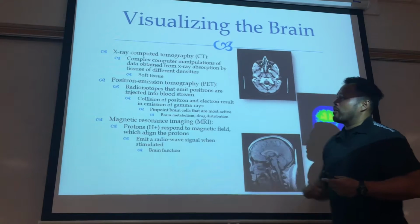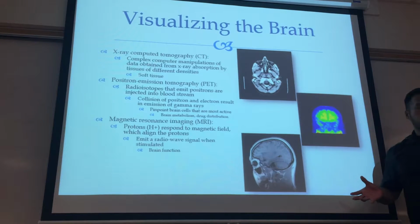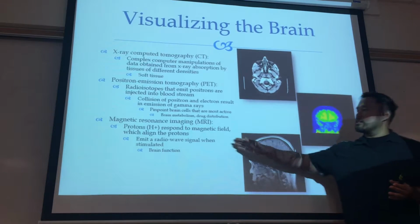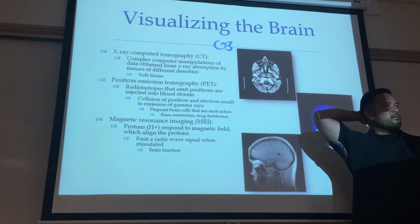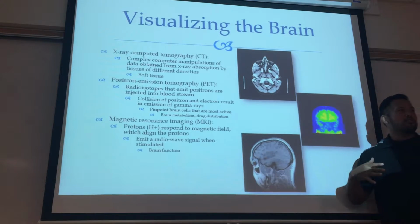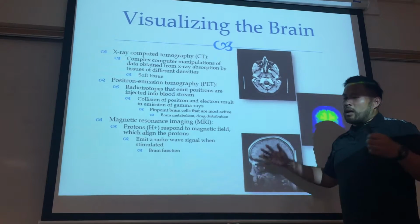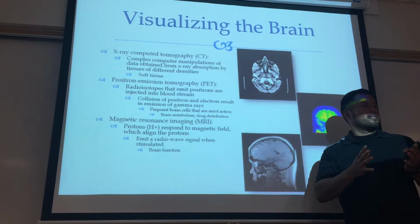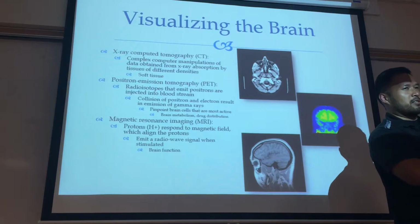The next one is the MRI, magnetic resonance imaging. This is another scan where obviously no contrast is used in most cases. But what they do is use these huge magnets. Has anybody ever been in an MRI before? An MRI is basically a small tube, and you've got these huge magnets that are moving around. As these magnets move around, it creates the protons, the hydrogen ions, obviously being used quite a bit in the mitochondria. You saw the chemiosmotic mechanism.